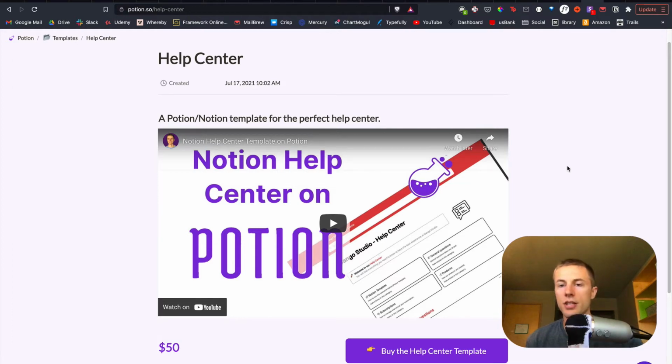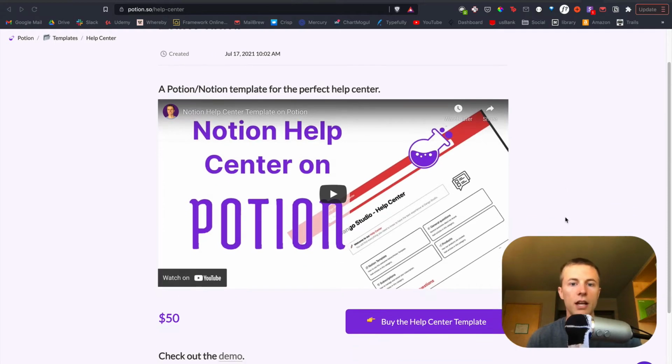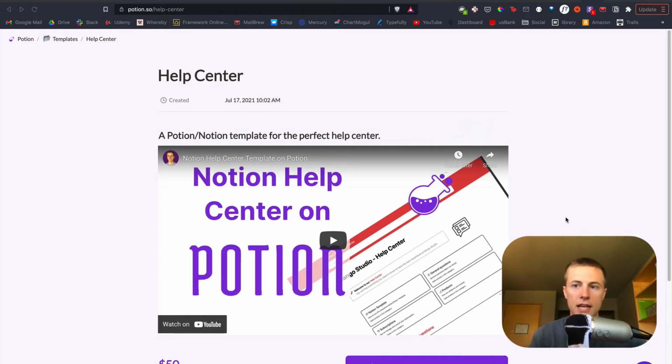And I've already started to see that companies are using Potion for their help centers, their help docs, kind of like wiki kind of things, because it makes sense. Notion is good for that kind of content. And so I wanted to test out this hypothesis a little more, like what features could I build out for these companies so I could go upstream a little bit and serve these companies.